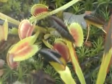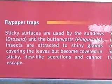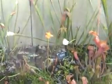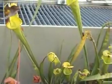The snap traps, pitfall traps, the snap close, that's the one.